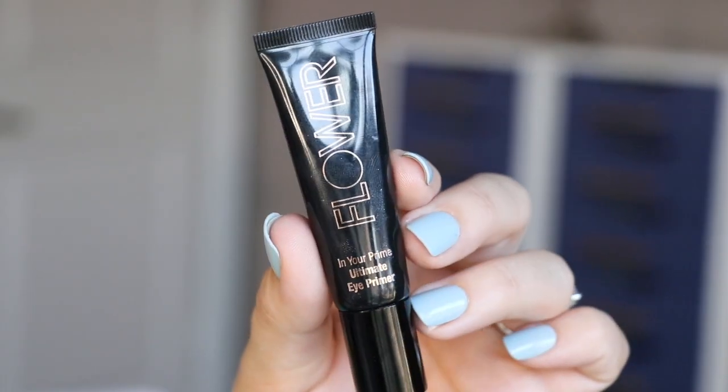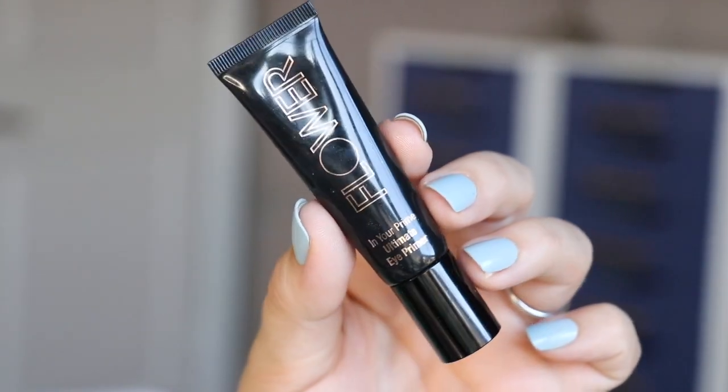The other product that I had some more time to test and came to the conclusion that it's not a favorite is the eye primer. It's the In Your Prime Ultimate Eye Primer, and I had tested it in conjunction with an eyeshadow palette from Flower. A lot of you guys have suggested that I try different combinations of the primer with other shadows, and the shadows with a different primer, to understand which it is exactly that wasn't performing. For me, it's the primer.